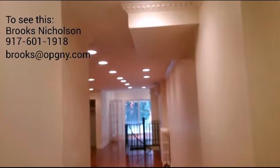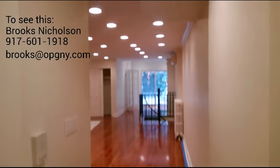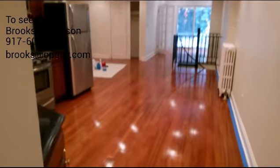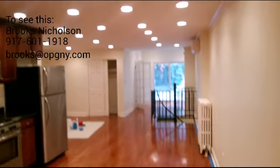Okay, this is a beautiful two-bedroom duplex with private garden. Everything is new. This is an absolutely beautiful apartment. Look at this. Really, really nice. Granite countertops, stainless steel appliances.